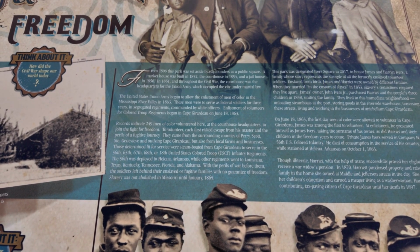In 1861, and throughout the Civil War, the courthouse was the headquarters for the Union Army, which occupied the city under martial law. The United States Union Army began to allow the enlistment of men of color in the Mississippi River Valley in 1863. These men were to serve as federal soldiers for 3 years in segregated regiments commanded by white officers. Enlistment of volunteers for colored troop regiments began in Cape Girardeau on June 8, 1863.